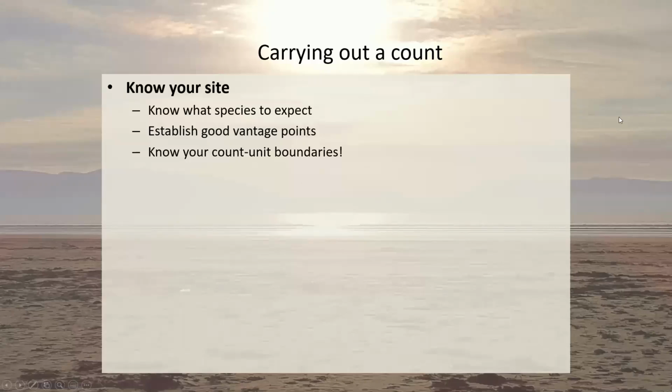And when you're actually on the ground, on D-Day, carrying out your first count, if at all possible, know your site, do up a little reading on it. We have site summaries online. So get a sense of what species you should expect there, establish where are the best vantage points, safe places for you to pull in, where you can see the birds, and know your count boundaries.